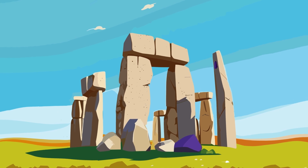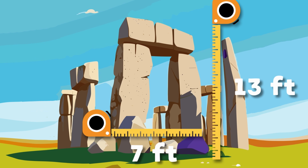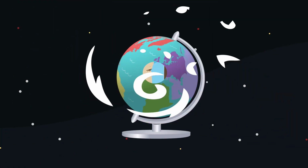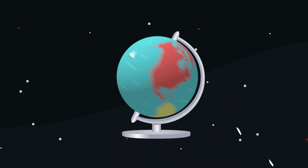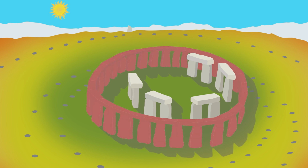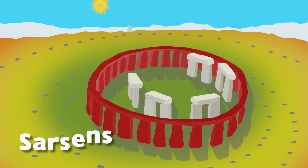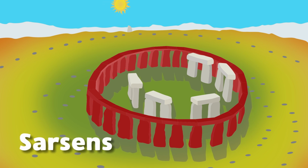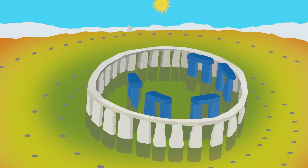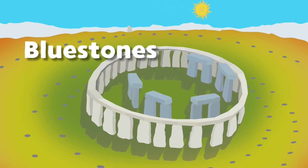Stonehenge consists of a ring of standing stones at 13 feet high, 7 feet wide, and weighing around 25 tons. The outer ring's composed of standing stones that are large. These stones are known as sarsens and look like they are in charge. Inside the circle is another set of smaller stones arranged in a double arc known as bluestones.